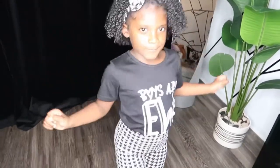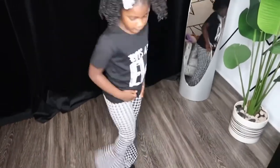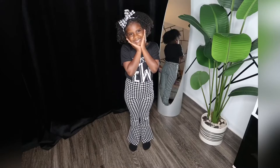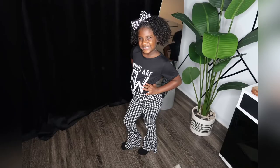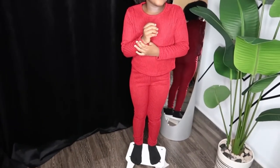Okay, this is the two-piece. The boys are ew. I think it's very cute. You like that one? I think this might be her favorite. The pants are high-waisted, so I think it's cute tucking it in. This is just a two-piece lounge set. It's cute. She could layer that with one of the teddies.